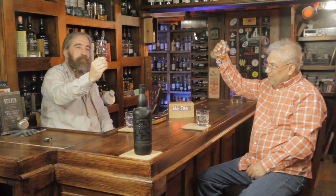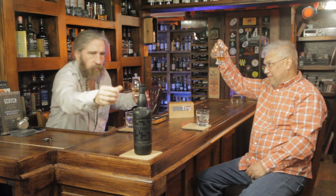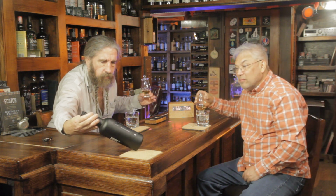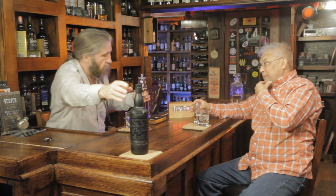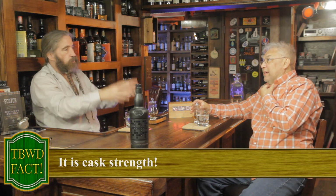It's high ABV, 60.2, I think it said, 61.2. That's going to tell us something. Is that what that said? 60.6? What does that say? 60.6. Right, so what does that tell us? The likelihood is this cask strength. If this isn't cask strength, we are in the neighborhood.